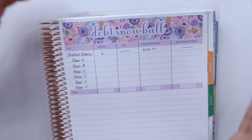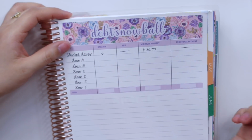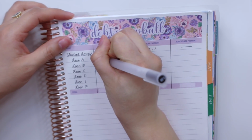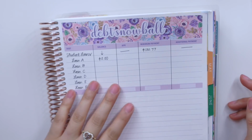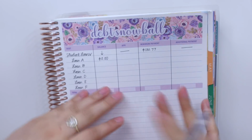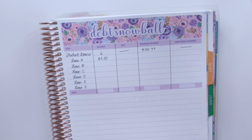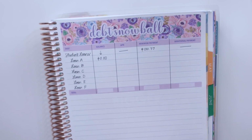And so the balance for my loan A, which is the one that I'm looking to pay off, is actually $0. I'm really happy to say this to you guys, but I was able to pay off my very first student loan, which I think is super exciting. And even though it is happening during this whole situation that we're going through, that makes me even more motivated about paying off my debt, even in these times. So definitely happy about paying off that loan.